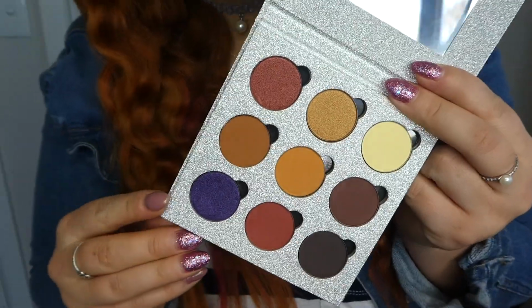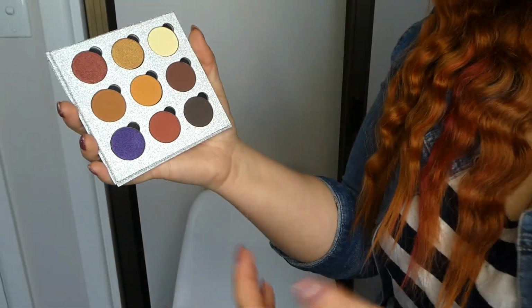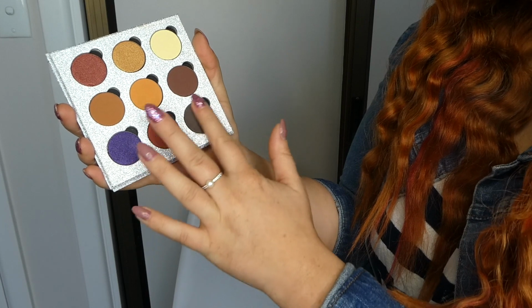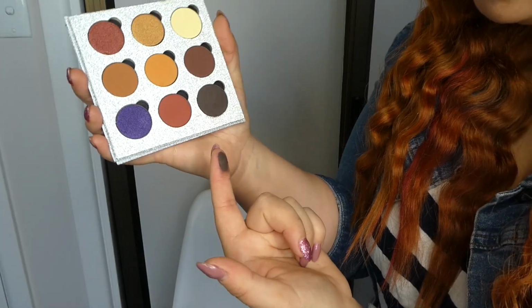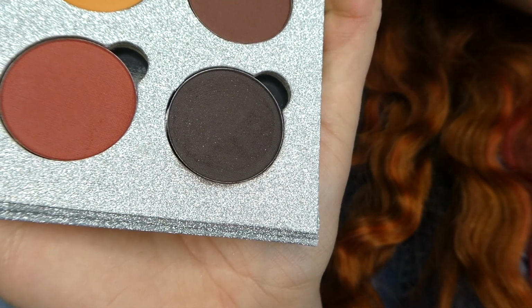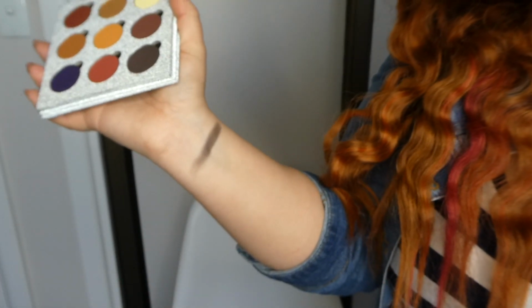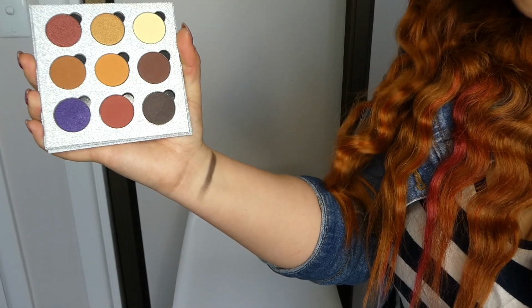So without further ado, I think I should swatch them on my arm. See here, so let's get this blackish shade. It kind of looks like it's got glitter in it if you look really closely. You see the glitter shifts in that? So let's give her a swatch here. And it's not too bad in pigment, it's pretty pigmented, so I'm not mad at that.